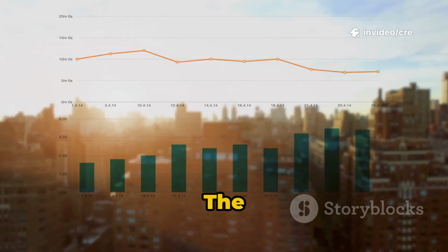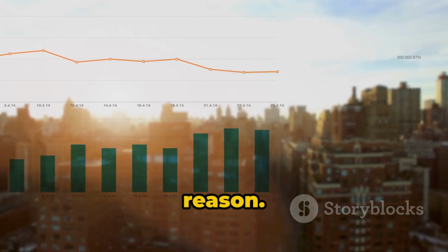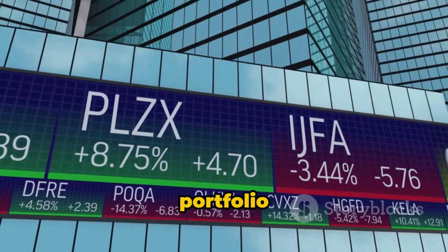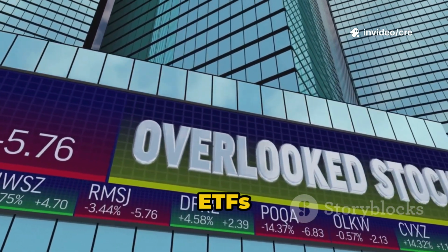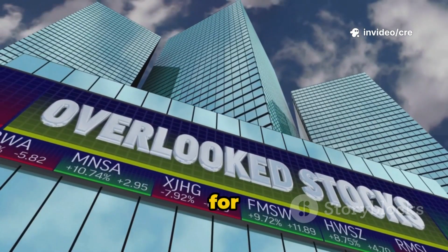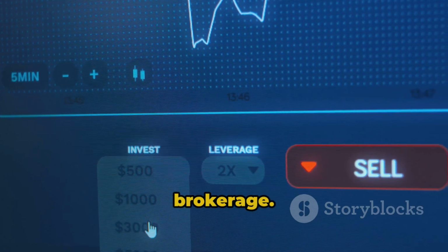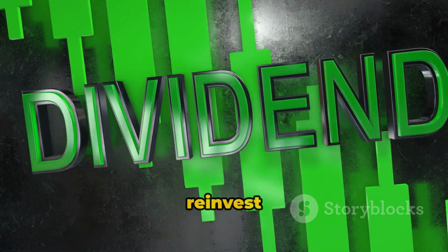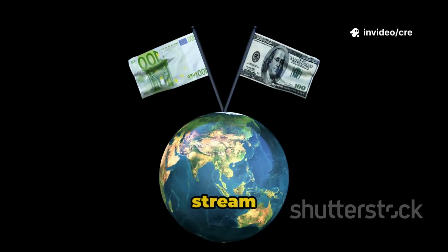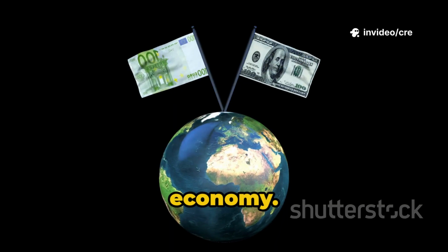Stream number 3, the income portfolio. This is the classic, but it's still the king for a reason. This isn't about speculating on stock prices, it's about building a portfolio of dividend-paying stocks and ETFs, like SCHD or VYM, that pay you simply for owning them. You automate monthly contributions from your bank account to your brokerage. The key is to reinvest all dividends until the snowball is large enough to live off. This stream leverages the most powerful asset in the world, ownership in the global economy.